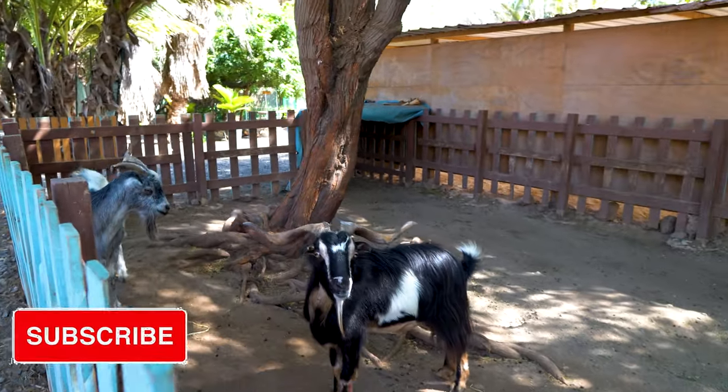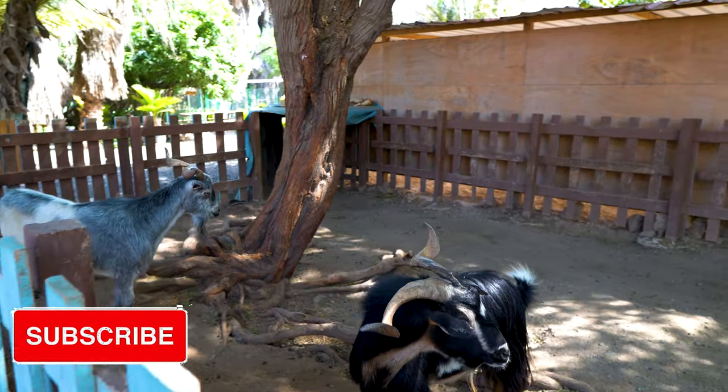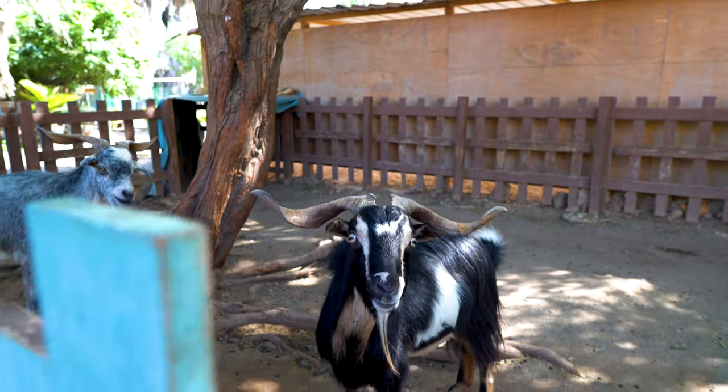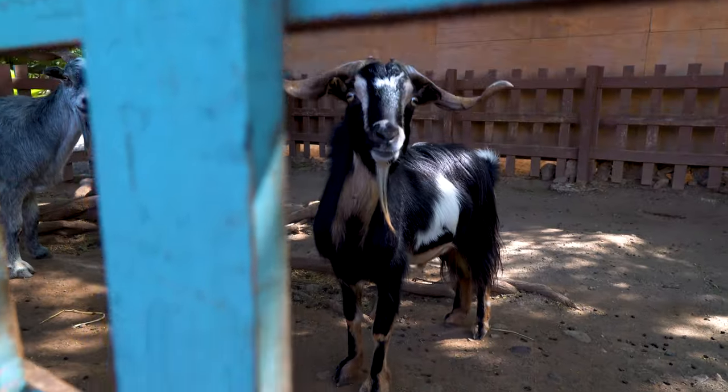The goats are super friendly and super funny as well, and Eddie has actually played seek and hide with one of them, so it's super cool.